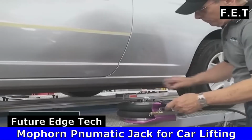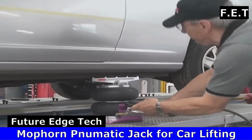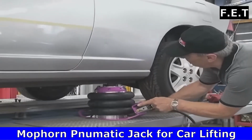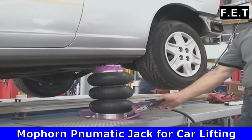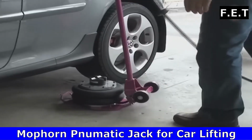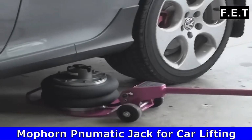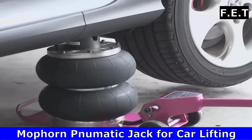Next is the Mophorn pneumatic jack for car lifting, the game changer in vehicle maintenance and repair, designed to make lifting your car a breeze. Are you tired of struggling with manual jacks that take forever and require immense effort? It's time to revolutionize your car lifting experience. With the Mophorn pneumatic jack, lifting your car has never been easier, faster, or more convenient.